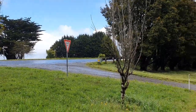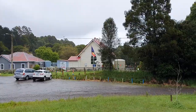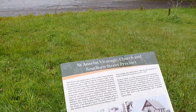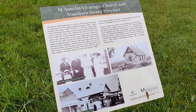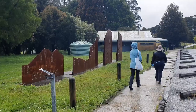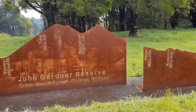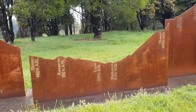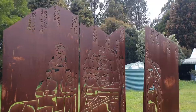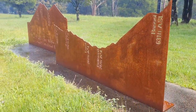That's looking towards Ferguson, but this sign says the rail trail is that way to Jellybrand. There's a really nice looking old church here that seems to be a cafe or an art gallery. They're all like that up here. But yeah, some interesting history if you so desire. Just like down in Colac, you've got a sculptural representation of the elevation of the old Cows railway line as you head up. Started in Ferguson, we're now in Beechforest. We are gonna get to Jellybrand tonight.